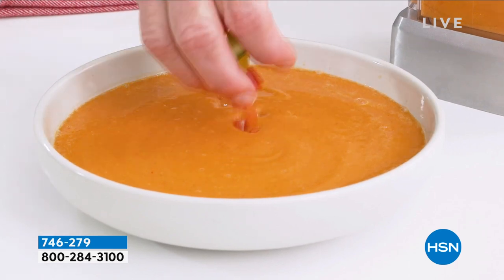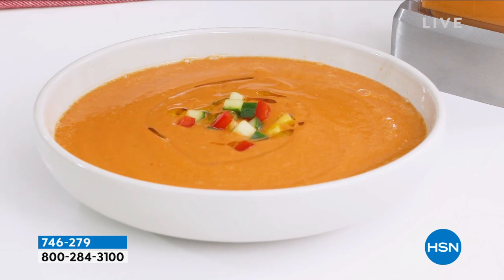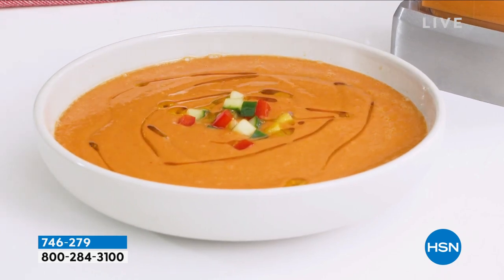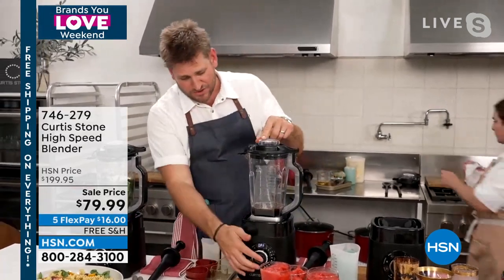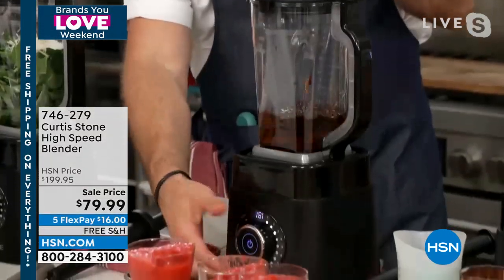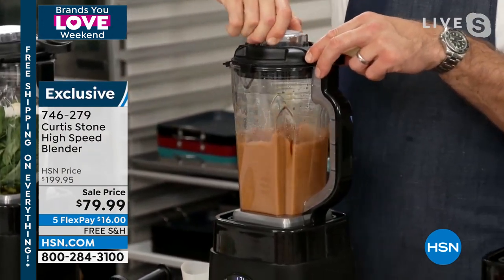Now, another cool thing, Leslie, whether you're doing a big volume or a small volume, it works just as well. And that's pretty cool because sometimes if you're trying to do a small volume in this, it won't work. Now, watch what I do. I'm going to turn this on. This is a bunch of ingredients that make a beautiful Chinese chicken salad dressing.